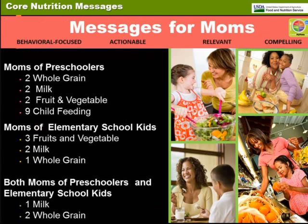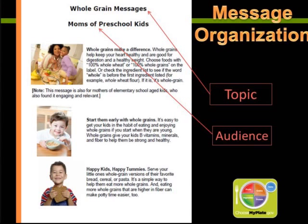So before you get started, review all of the messages and become familiar with them. It's very important. The messages are organized by topic and type. They align with and support the Dietary Guidelines for Americans and My Plate. So after you look at them, select one or two messages that align best with the behavior you want to achieve.